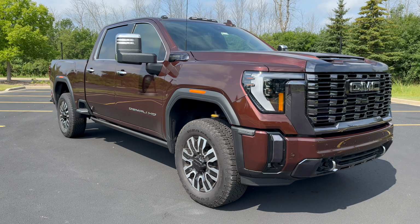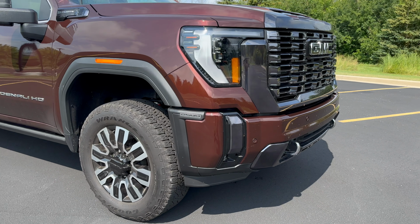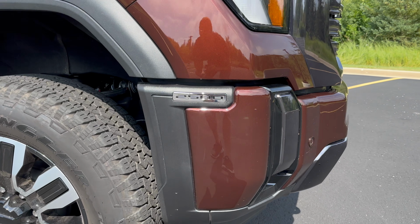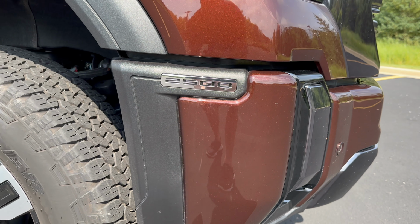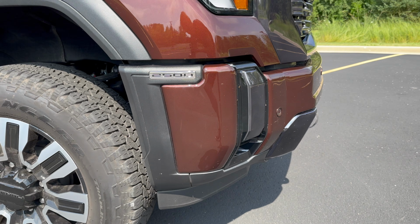Now this is the Sierra Denali HD, and it says HD everywhere. HDNA. But technically, the name for it is the Sierra 2500 as opposed to the 1500. And really the only place that it says that is right about here. And of course, it's in dark chrome because it's the Ultimate.